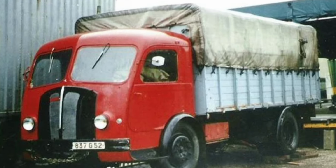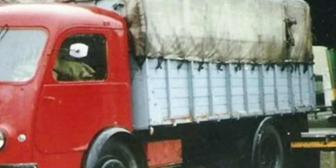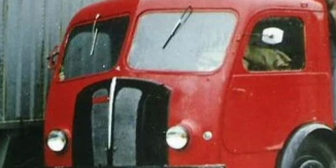What really made the Movic stand out was its unique, stylish design. It didn't look like your typical truck. It had a certain flair that set it apart. Unfortunately, as larger and more powerful trucks became more popular, the Movic was phased out.